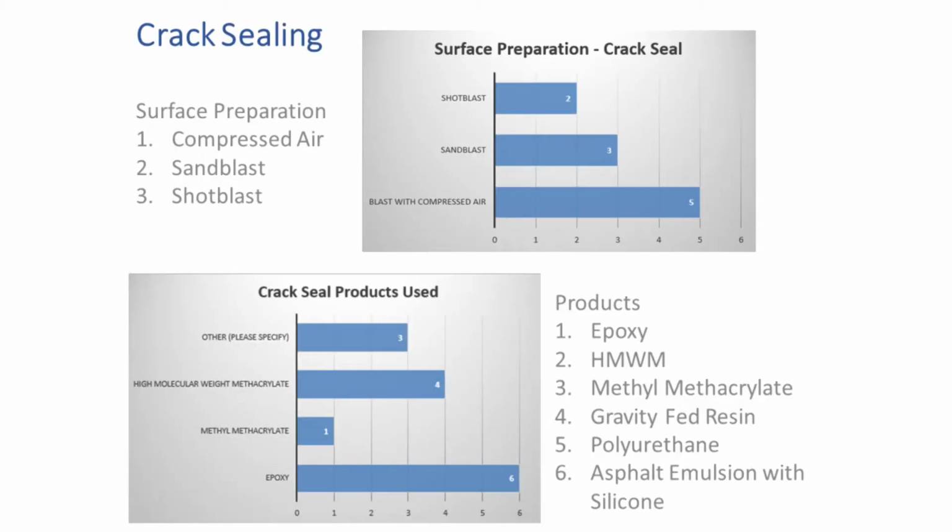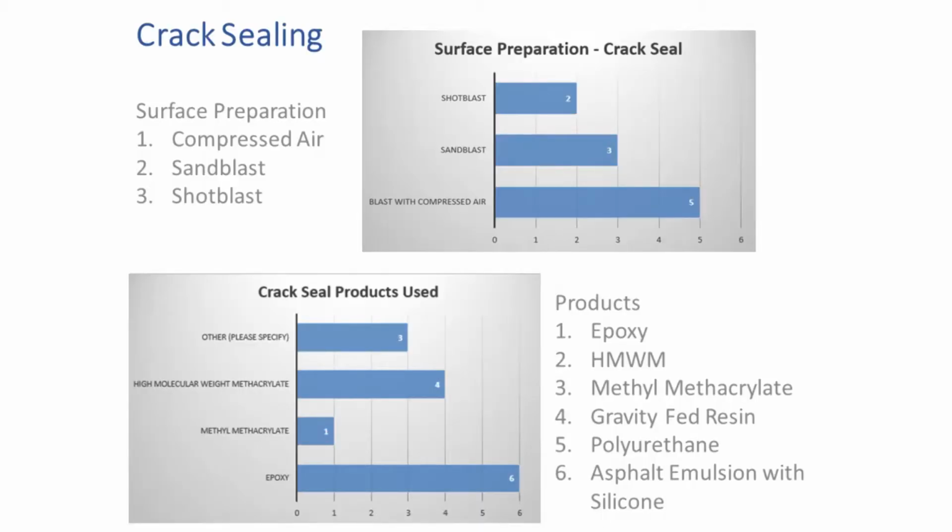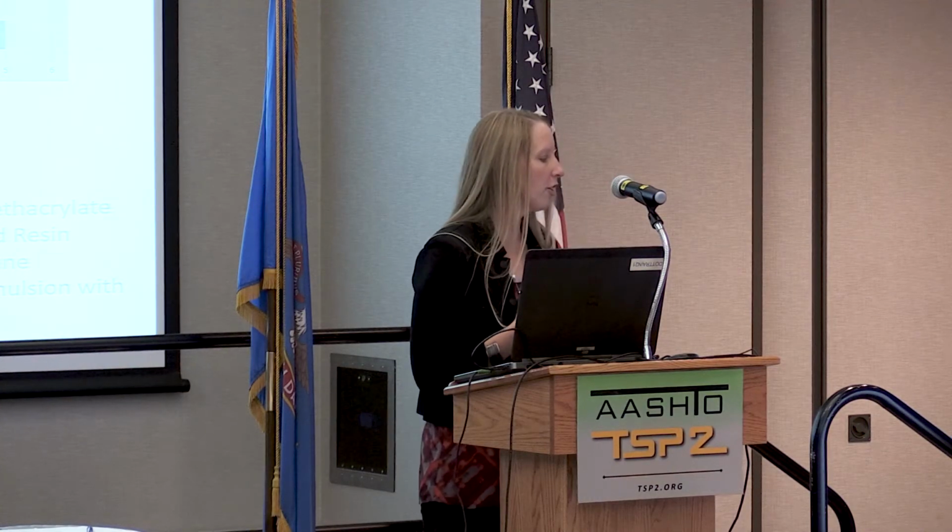For crack sealing, the top surface preparation that was utilized is blasting with compressed air, followed by sandblasting and shot blasting. Products utilized, top product used was epoxies, generic products, high molecular weight methacrylates, methyl methacrylates, and there were some others reported by agencies: gravity-fed resin, polyurethane, and an asphalt emulsion with silicone.